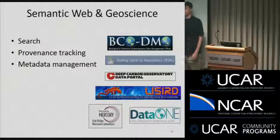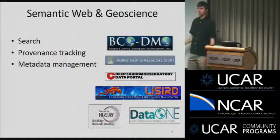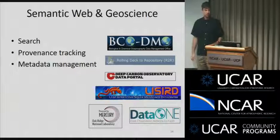Oak Ridge has a semantic search tool now. LASP, right down the road, is using semantics for their database. And Deep Carbon Observatory is, again, a big integrated project, a 10-year project funded by the Sloan Foundation to integrate lots of information about deep carbon, which is geophysics and other things.